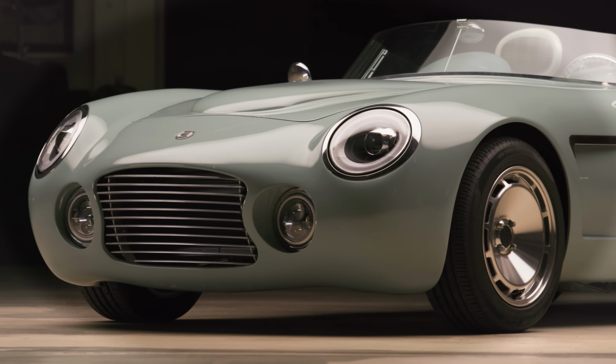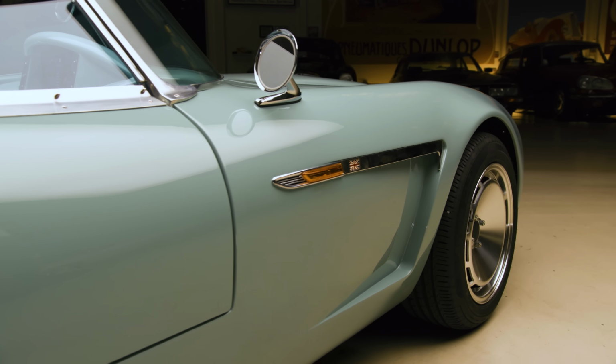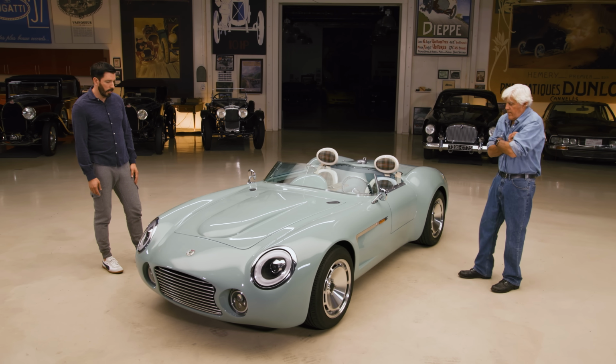The only thing inspired more by an American car instead of the European cars were the side vents. That's more like a Corvette back here. Oh yeah, the scallops. But everything else is just that whole mix. I know what I like the look of, but you're right.